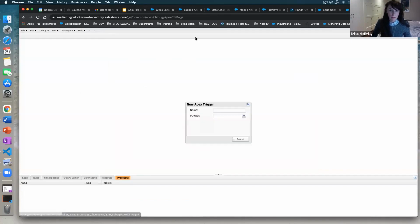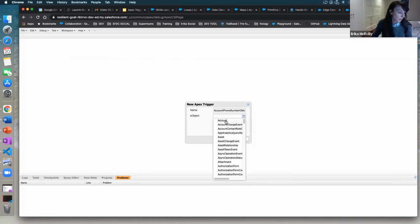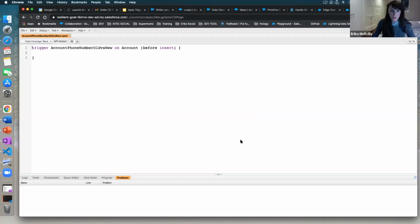So let's go to our developer console, and let's write our first trigger. So new Apex trigger. Sorry, I'm losing my mouse here. Okay. We're going to call it account phone number, and always in camel format. So account phone number old versus new. Okay, on the sObject we are selecting the account, submit, and then here it is before updating, all right. And then here we write our trigger.